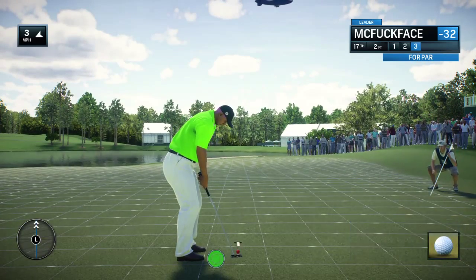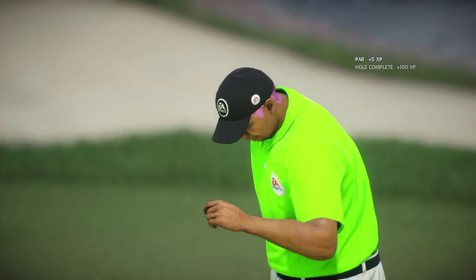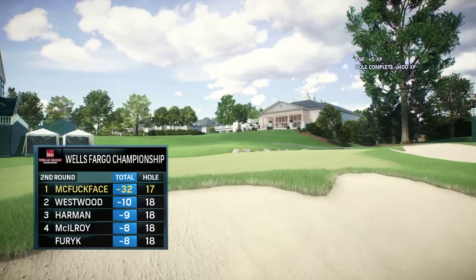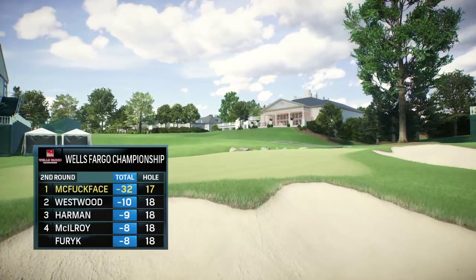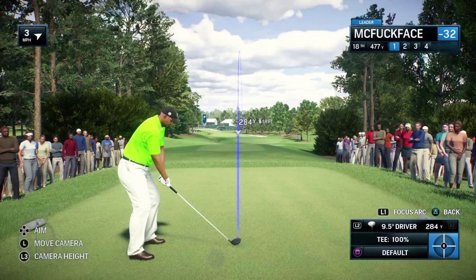Getting set now over the putt. Just an amazing display. The records continue to fall. Now to the finishing hole here at Quail Hollow. Frank, what can we expect?